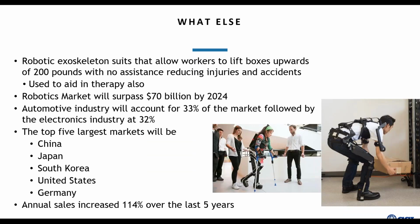What else is there now? What about a robotic exoskeleton that's being developed that's going to allow your factory worker to be able to lift more weight, to be able to move more things while reducing any kind of injury or accident? Now, again, getting back to the medical field, how many of you have seen robotic exoskeleton suits used to help people with injuries to their legs, paralysis, things of that nature, helping them get moving again?